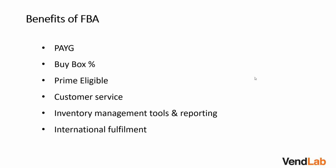You can run FBA in your home country, or you could also choose to do it in other international countries. So say if you're a UK seller, you could send items to Japan, and obviously there'd be certain tax and regulation issues, but you could use FBA to fulfill your Japanese orders, or you could send your items to Europe, into say Germany, and they would be part of the European fulfillment network, and your items could be fulfilled all through Europe as Prime eligible orders.